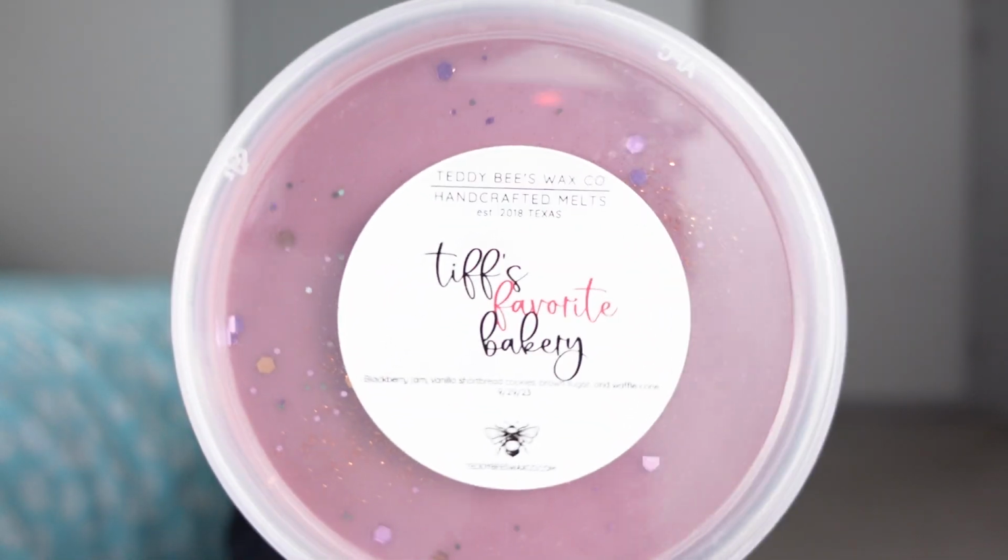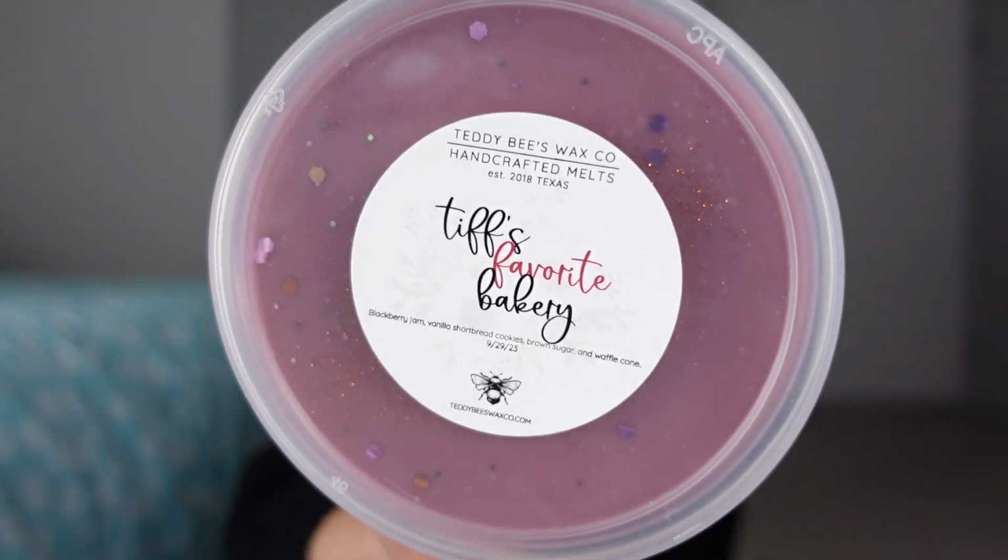Okay, and we're back. That was not even a second for you, but I've got plenty of storage on the camera. We're good. So this is Tiff's Favorite Bakery. Blackberry jam, vanilla shortbread cookies, brown sugar, and waffle cone, poured end of September. It was a long day at work. Came home exhausted like I normally do, but came home happy to this. But sometimes it's like, should I be filming this right now? And the brain and the mouth are not cooperating. So I don't know why I got a tub of this.